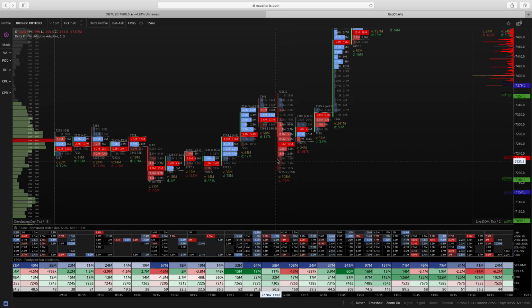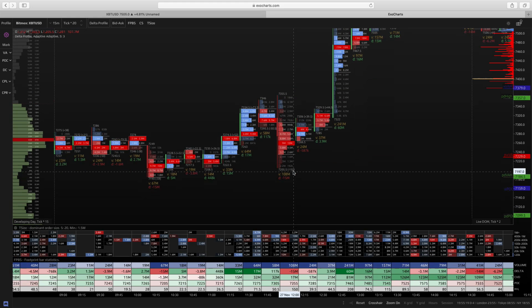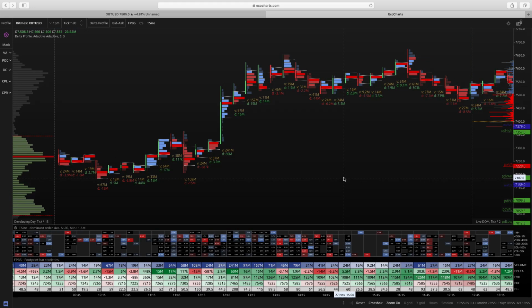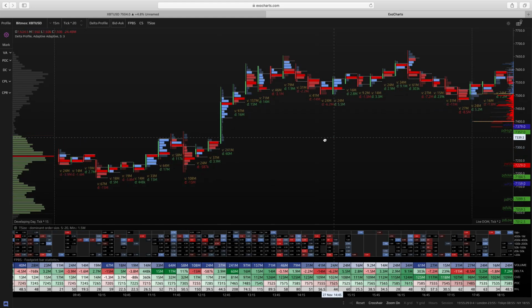Again, remember, this red indicates that there were more sellers that were active, but just remember that this volume means that someone was on the other side of the trade. So there was a good amount of buyers right here passively absorbing all of this retest. And then ultimately buyers stepped in again and pushed this upward. So, from a range perspective, there's a lot of two-way action going on here.